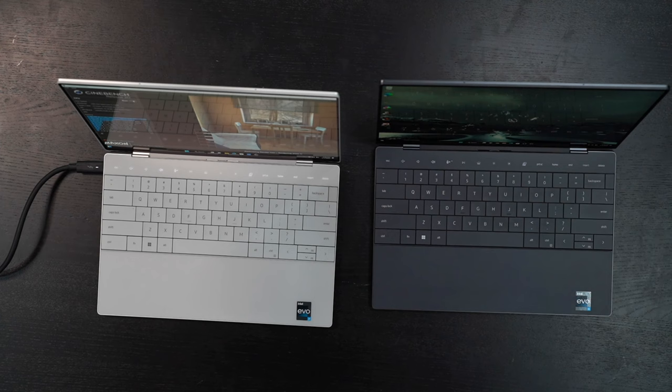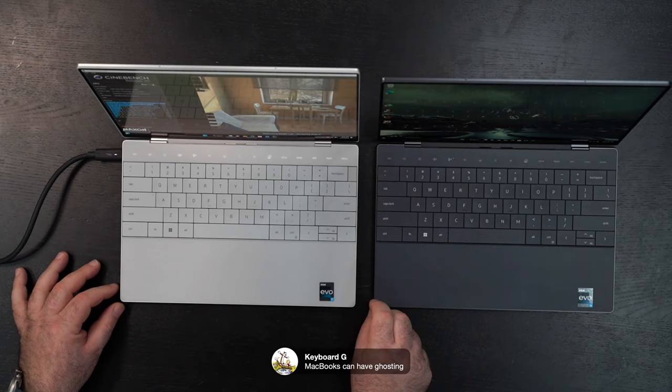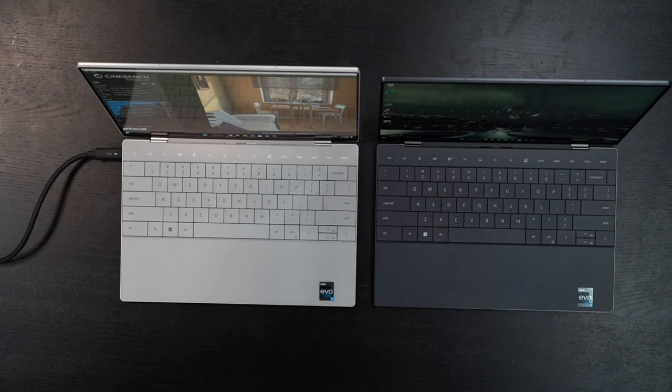MacBooks can have the ghosting or the blooming effect or whatever you want to call it. I don't really notice it too much on the MacBook Pro 14. And I believe that's a mini LED, right? Just correct me if I'm wrong. I don't know. I'm so tired right now. Who knows what I'm saying? But there you go. All right.